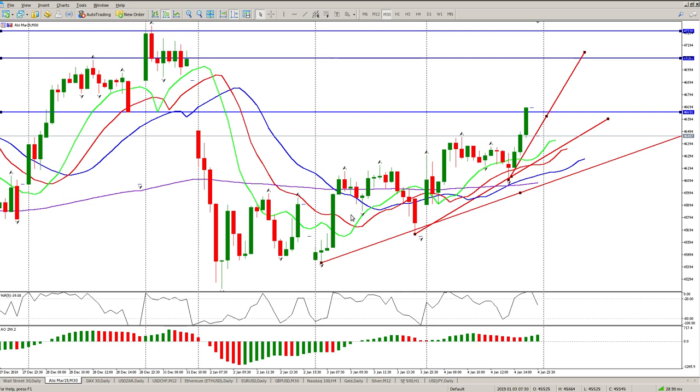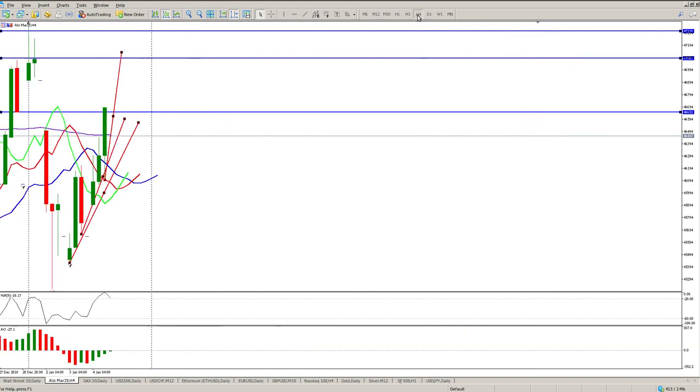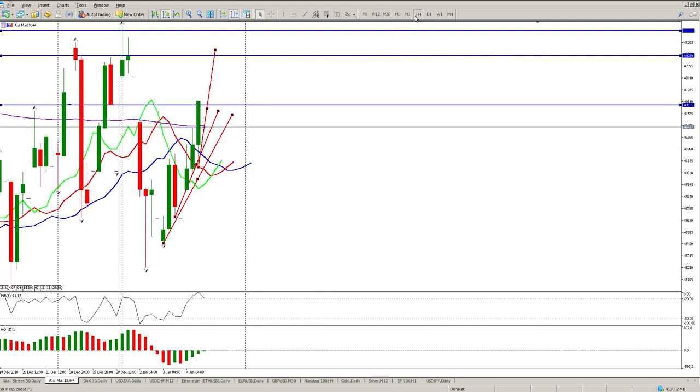Now, the concern that I've got is we've got some upside targets, and I think trade with the trend until then, and for now the trend is to the upside. But this 47,000, between 47 and 47,300, I'd definitely be looking for a short off that area. At least to come and test one of these breakouts or this moving average. Okay, and I'm taking that off purely what I see on the 4 hour, because you get smaller, smaller, bigger.